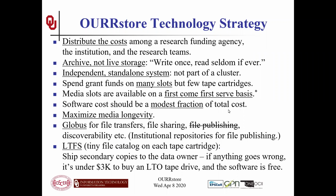Software cost has to be as low as possible. And we've managed to do that. Media longevity has to be maximized. You don't want to have to repurchase the media. We're using Globus for file transfers and file sharing. We can't use it anymore for file publishing. They had a DOI generation feature in Globus, but they decided to drop that feature and no longer support it. I think because there weren't enough people using it to justify continuing to spend money on the labor to maintain that part of the code. So instead what we're doing is each researcher works with their local research data librarian to use their local institutional repository and do the file publishing via their local institutional repository.